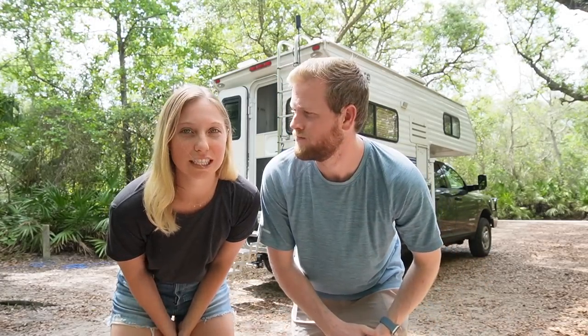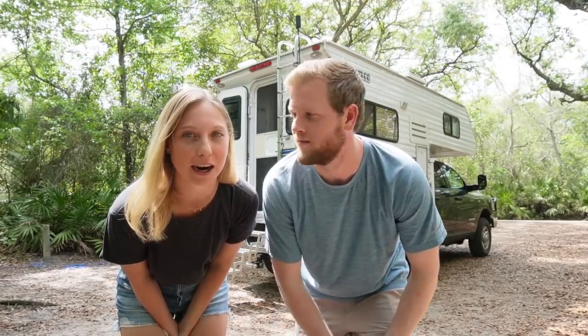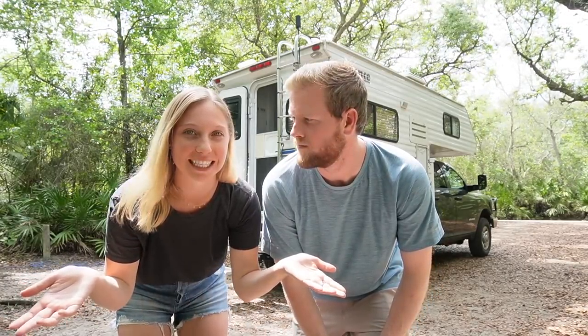We just pulled into our spot here at Blue Springs State Park outside of Orlando, Florida. It looks like a gorgeous area, and we are just so excited to have a great day at camp. I think we're gonna check out the spring tomorrow, but today we're gonna walk around the campground, check it all out, and show you guys what we see.